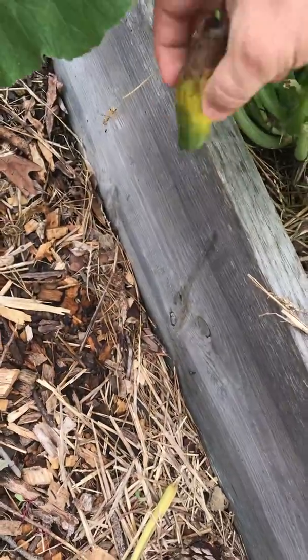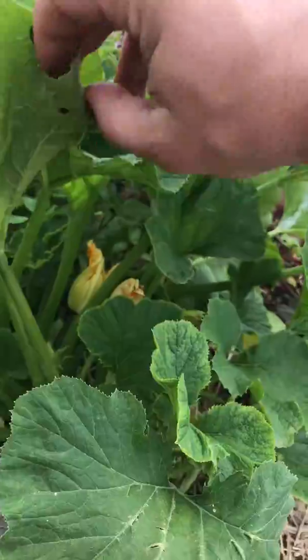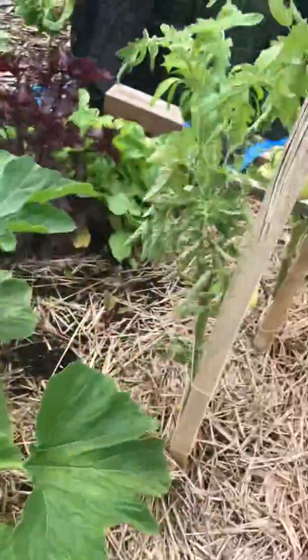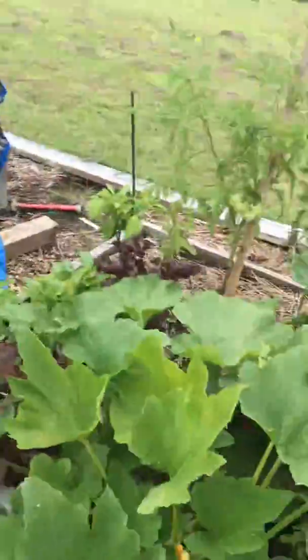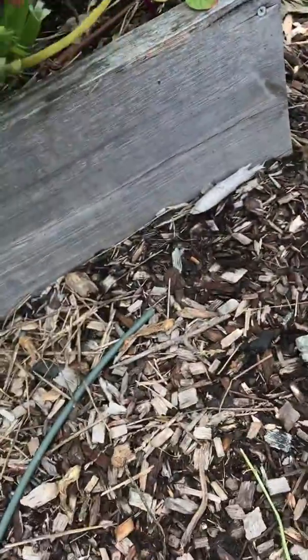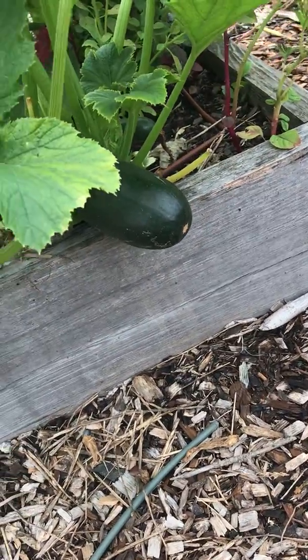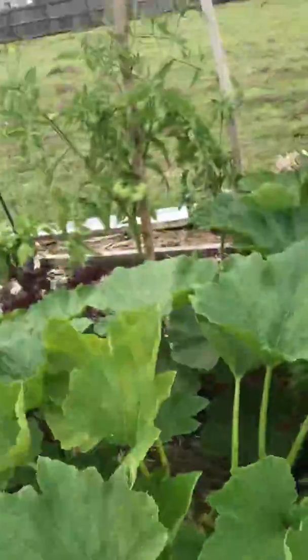This one didn't get pollinated, so. And here's another problem we're getting rid of. Stupid eggs from the squash bugs. Just pull that off and toss it out. But we got another zucchini I'll be able to harvest, and there's that egg laying culprit right there. I don't know if y'all saw him or not, but he will be getting removed.